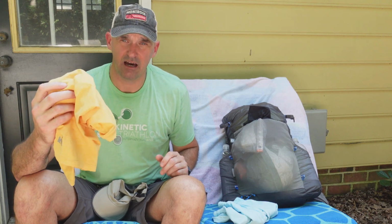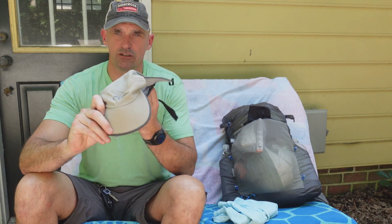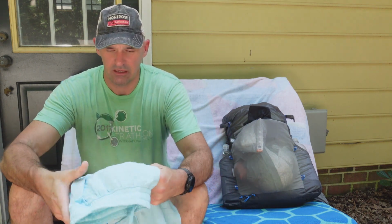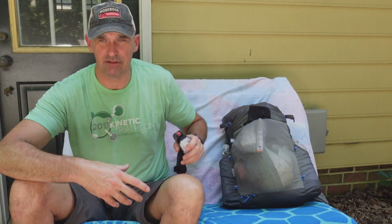Just a lightweight synthetic t-shirt, my Outdoor Research vintage hat, and then just a pair of running shorts. These happen to be Lululemon running shorts, and I really like the way that they fit. And that's how I started. I believe in hiking, you want to start hiking cold because you're going to heat up. I never start off with jackets or layers or anything like that, because especially on this hike where we had to climb 3,500 feet right away, I knew I was going to be sweating out the gate, so I started as light as I could.